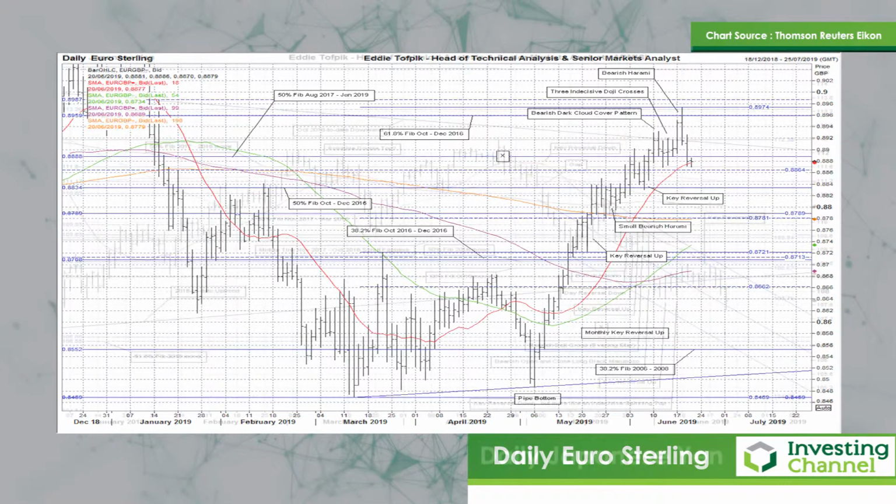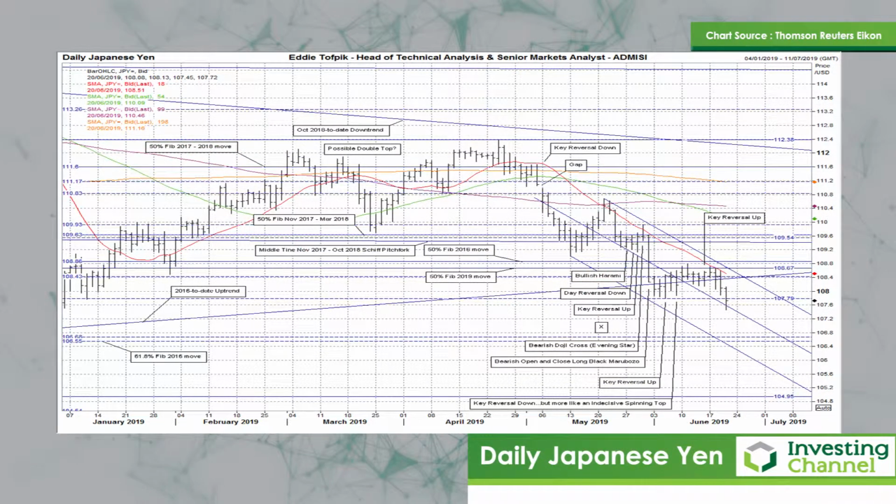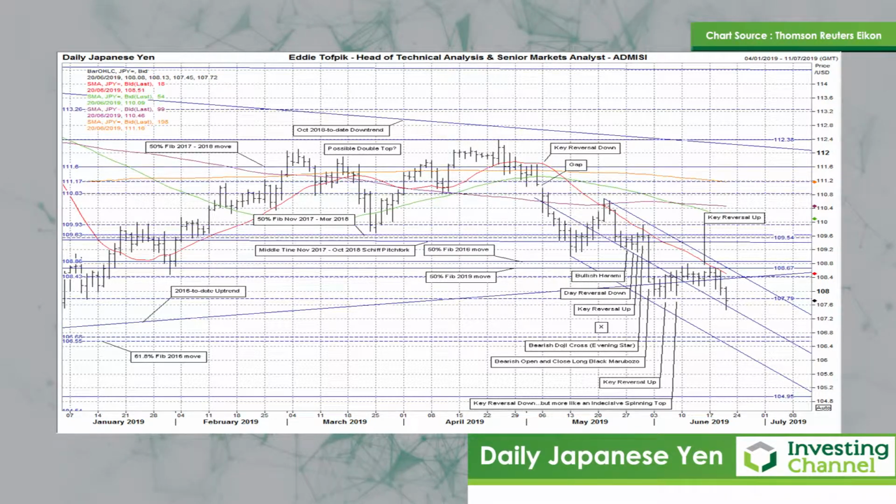The next chart I'd like to look at is the US dollar against the Japanese yen. And this is a messy chart, this one. A second bearish black crow yesterday and a follow-on to previous sessions' bearish double patterns. This is a continuation from the failure to close up over the same old and expected significant overhead resistance from the 50% Fibonacci line of the 2019 move so far at 108.67.